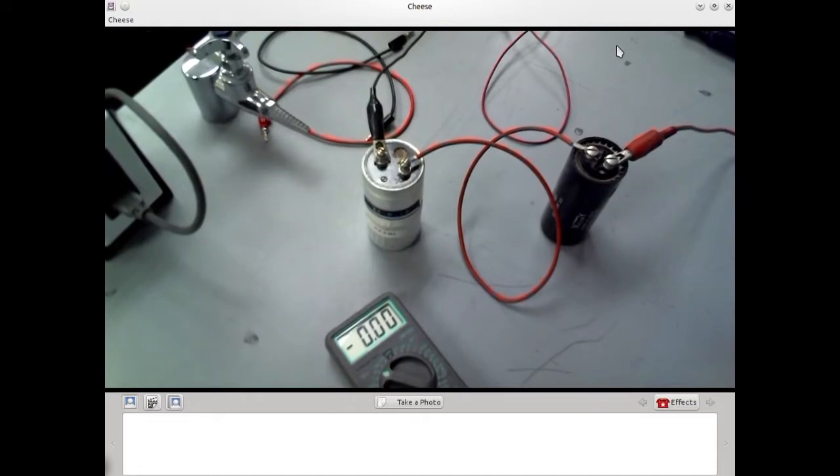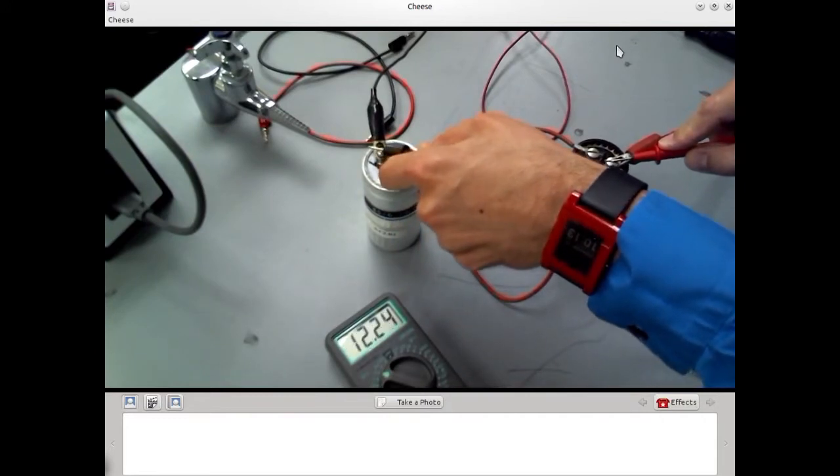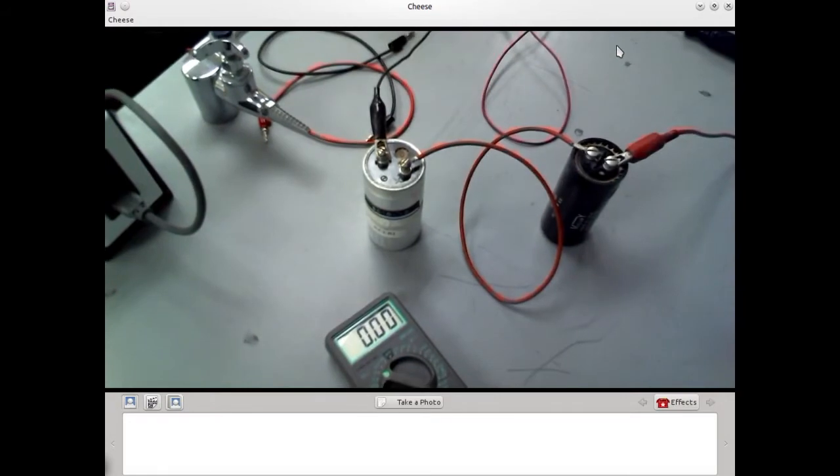Okay, so we can check the first thing, which is that the voltage across both capacitors had better be the same as the voltage across the batteries. So let's do that. Here's one end of the system, and here is the other end of the system: 12.3 volts.